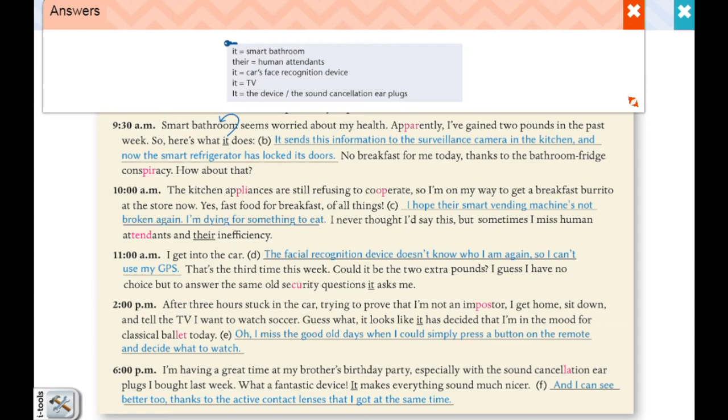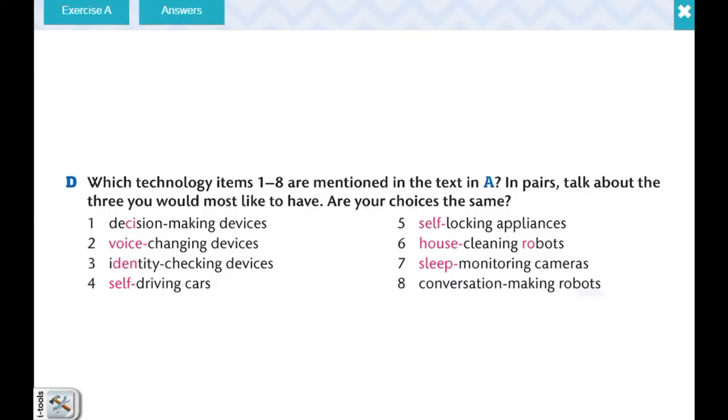Take a look at this activity now. We're talking about some technology items that were mentioned in the text in letter A, exercise A. And right now, you're going to pay attention to the one that you would most like to have. Let's check here about the decision-making devices, voice-changing devices, identity-checking devices, self-driving cars, self-locking appliances. Pay attention now to this activity. Which technology items are mentioned in the text in letter A? And which ones here you would most like to have in your home?